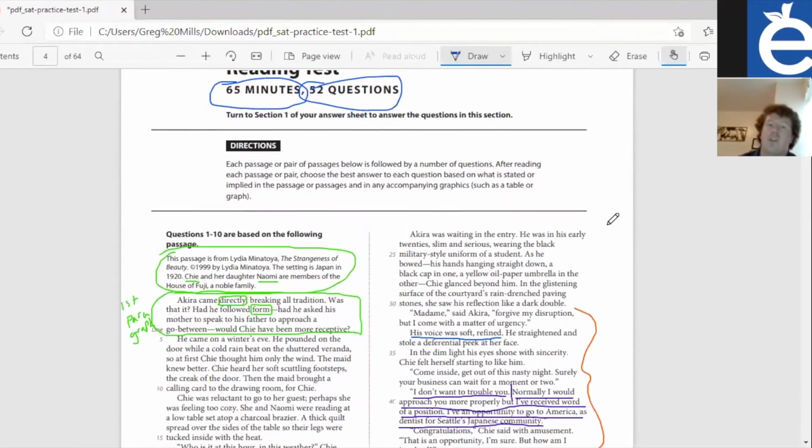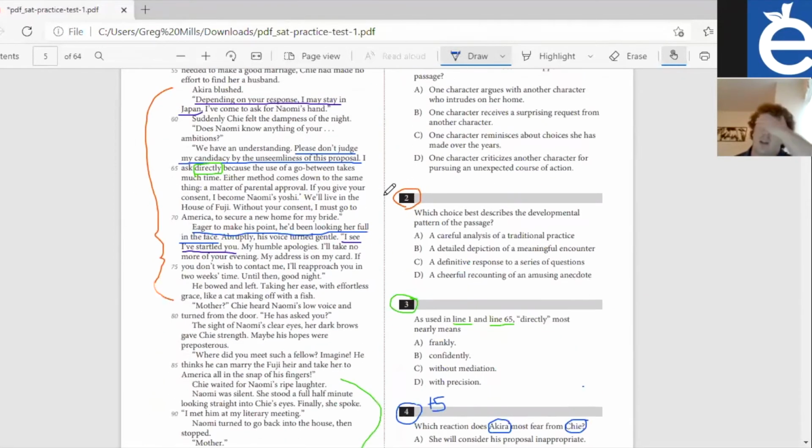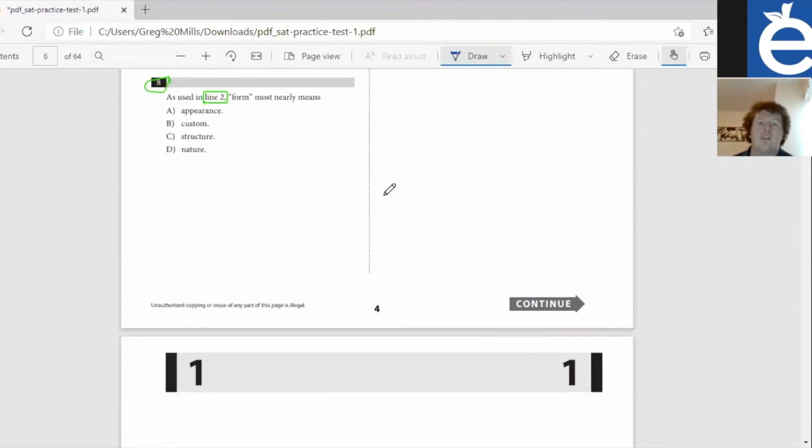So the types of passages you're going to see, you'll have one literature passage. That's going to be any type of fiction, usually a portion of a novel or a short story. Here we can see from our blurb, our title is The Strangeness of Beauty from 1920. So that's our literature portion. That's the only fiction you're going to see on the test, is that literature passage in your reading portion. So everything else is going to be nonfiction.